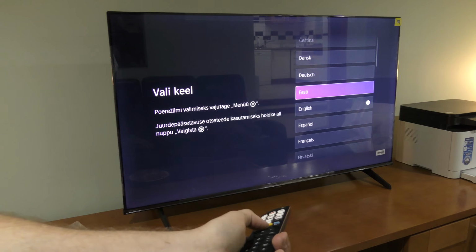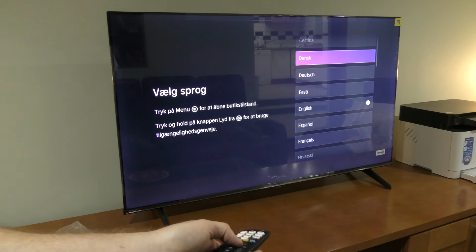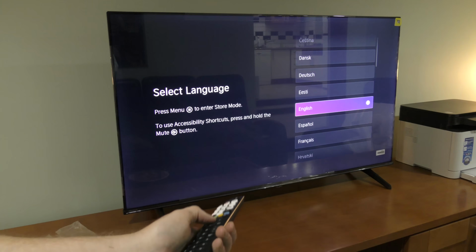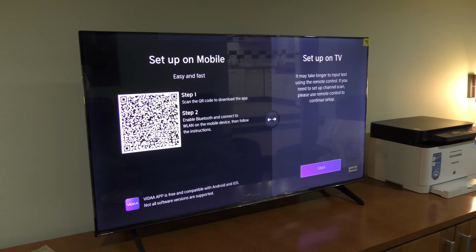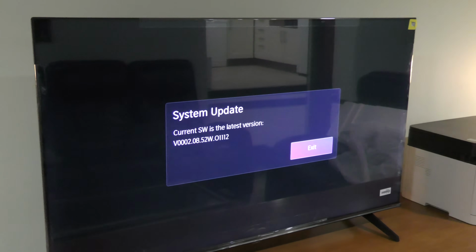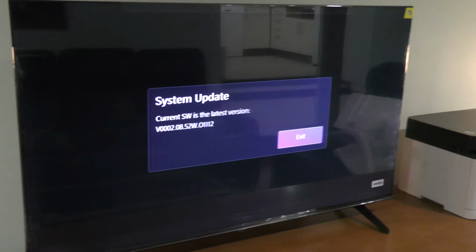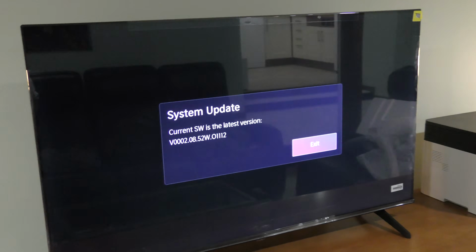I think we are okay with the English one. It does have Danish, so I could get my own language, but I will do this in English. It's fine. Okie dokie. So now I need to set up on mobile. I think I'll just let you know how that went. TV most definitely has Wi-Fi, and I was able to connect to it. I didn't actually have to use the phone. There was an option to use the remote. The thing that took the longest was me remembering my Wi-Fi password.